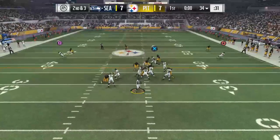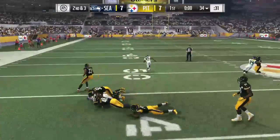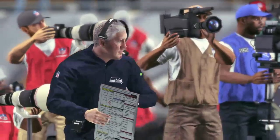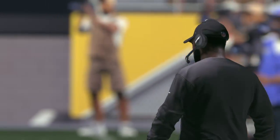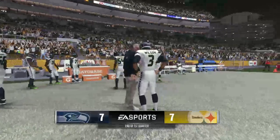On second down, here's Wilson. And Graham's got it over the middle. And he'll get up near the 45. They'll spot it at the 44. A touchdown apiece here in this first quarter of play. 7-all is the score.